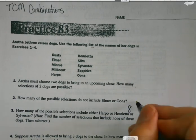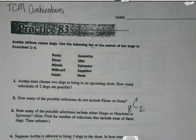But here, when I'm looking and I've got the combination, my order doesn't matter. So for instance, if I can't use those 2, if I pick Rusty and Elmer, Elmer and Rusty, it's the same thing. So it'd be a combination in this case of 8, since I can't choose Elmer or Una, choose 2.